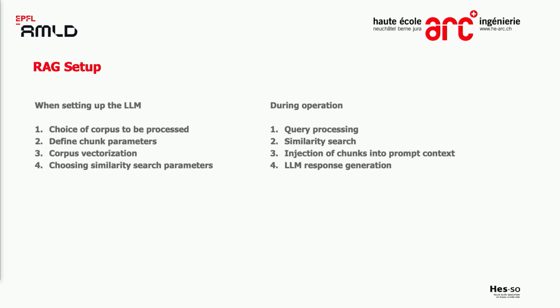Just to have an idea of what it means: before setting up your LLM, you need to choose which PDF or which file you want to process, and define a few parameters, such as the size of the chunk and how you cut your chunk, very specific details you need to try out, choosing your vectorization methods, and of course also the similarity search parameters. So you have a lot of room to play with. You can change a few parameters, try a few different methods, and get what works best. But then during operation, when the query is processed and the similarity search runs, you get those chunks, hopefully the right ones to answer the question. So hopefully your context is ready, and then you generate a response.